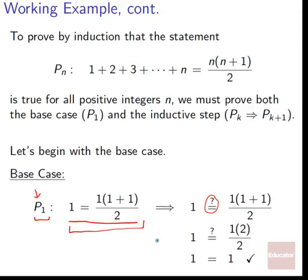It's up to us to figure out, is this indeed true? Are the left side and the right side actually equal to each other? So we work this out. We've got 1, is it equal to?